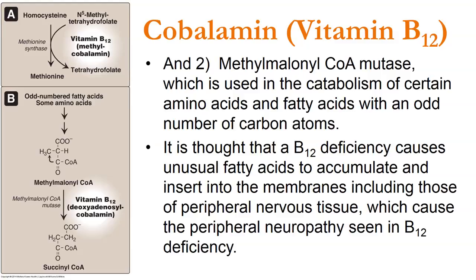You might be starting to get overwhelmed. Don't worry about that right now. We will talk about this reaction again in detail. But this is a pathway that's basically going to be involved in catabolizing, so breakdown of odd number of chain fatty acids. And that means, therefore, you inhibit the breakdown of those odd chain fatty acids, and they accumulate, and that causes symptoms as well. Now, there are some amino acids that also go down that pathway.